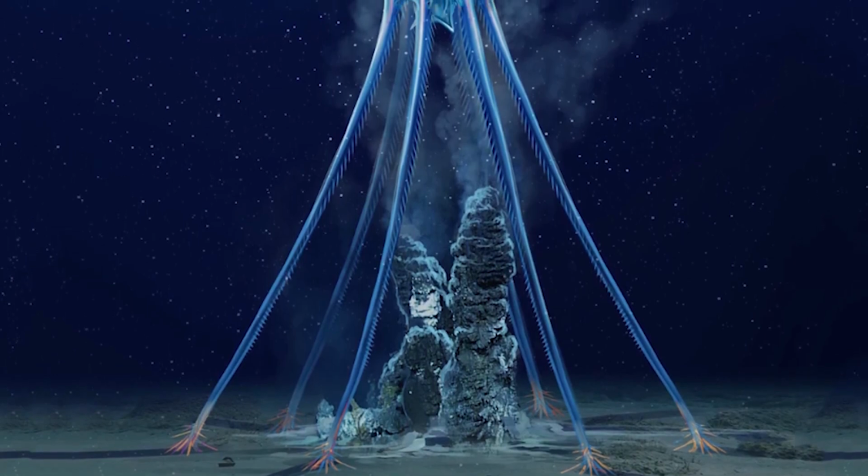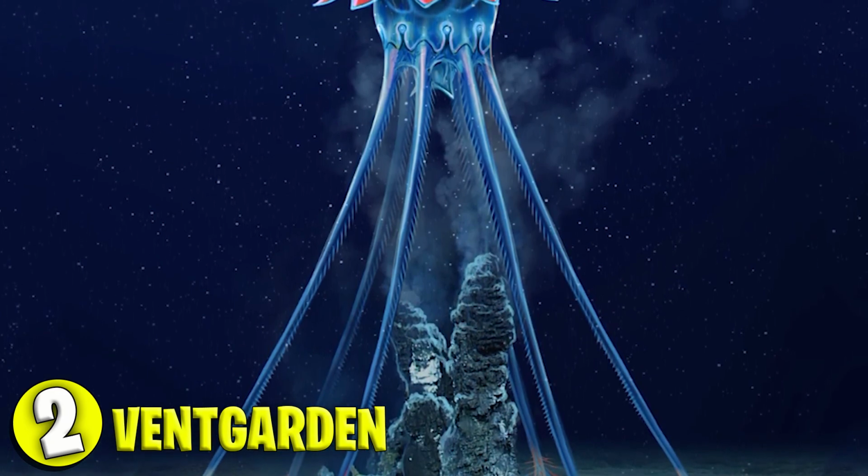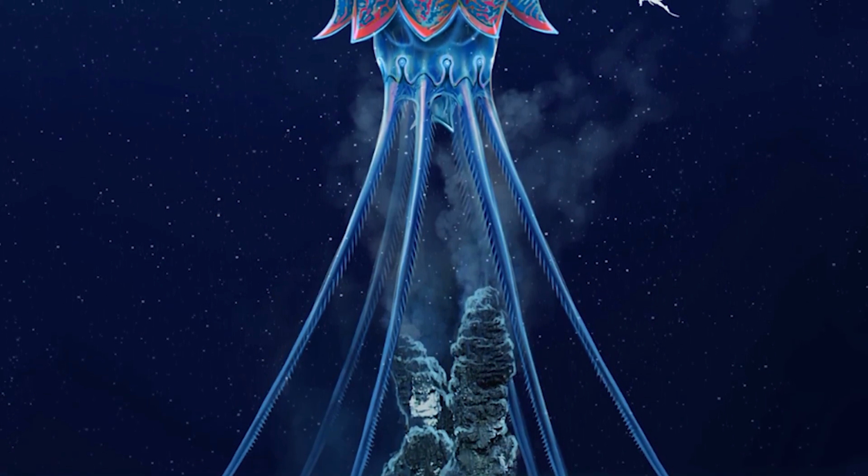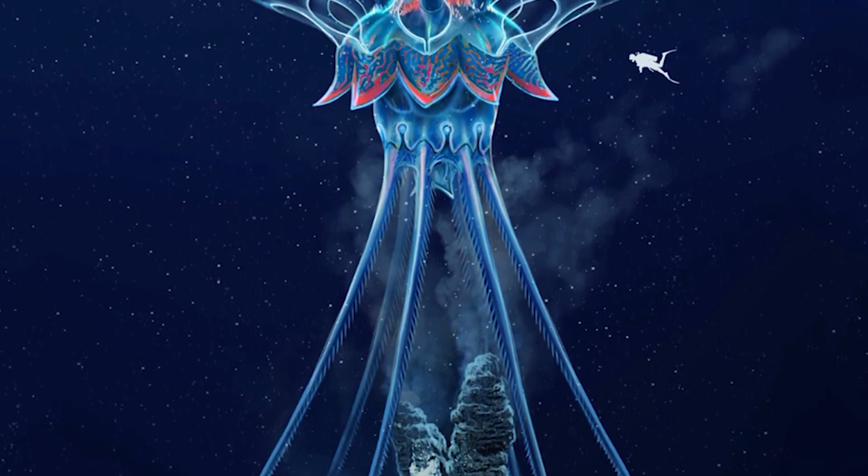This right here, ladies and gentlemen, coming in at number 2 is the Vent Garden, which is basically its own biome all in itself. I'm gonna read what it says in the Subnautica wiki word for word, and then I'll give you guys my thoughts about it.